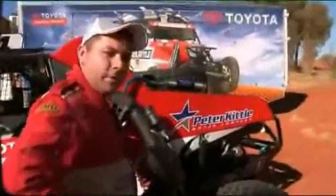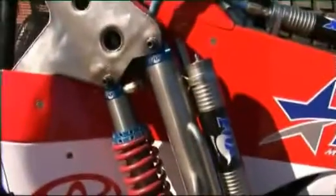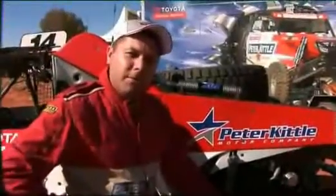Once again, we run the coilover shock to carry the car and the bypass. These are adjusted externally for ease of tuning on the rough stuff. We drive the car with a 35-inch BFG tyre. They seem to handle the terrain quite well.